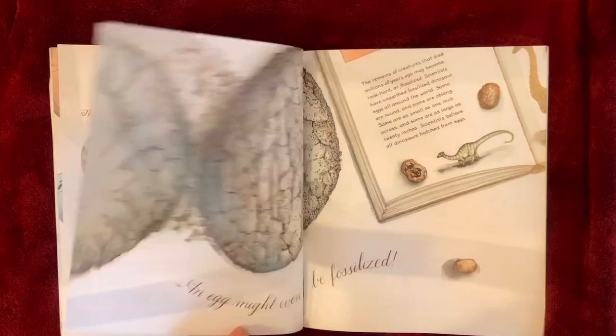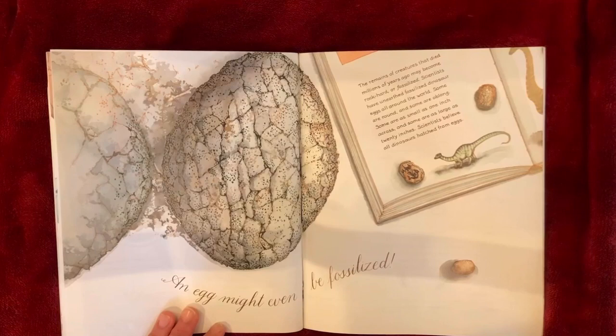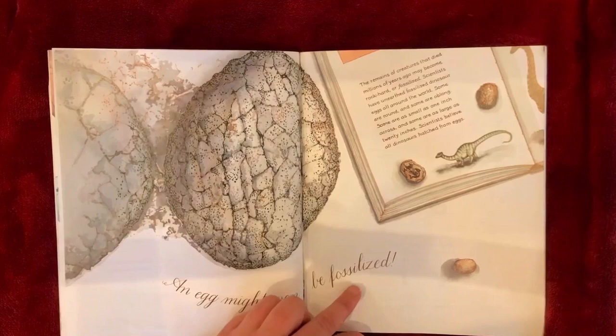An egg might even be fossilized. The remains of a creature that died millions of years ago may become rock hard or fossilized. Scientists have unearthed fossilized dinosaur eggs all over the world. Some are round and some are oblong. Some are small as 1 inch across, and some are as large as 20 inches. Scientists believe all dinosaurs hatched from eggs.